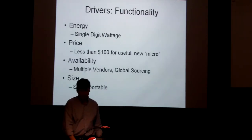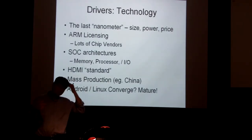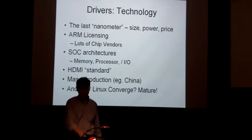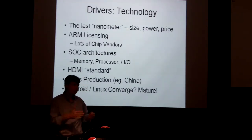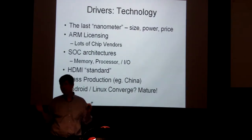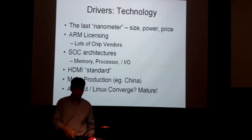So the previous thing that we talked about was that there are lots of functionality drivers moving us forward. There are lots of technology drivers. This idea of the last nanometer, which I just made up, so it's not really an idea, but it's the idea of the last mile, right? The continually shrinking size of the circuitry in these chips is just phenomenal. And clearly Intel, it seems to me, has a huge lead in this space, which allows them to develop these complex chips and complex circuitry. But as other vendors, manufacturers, chip fabricators are figuring out how to make smaller and smaller circuit masks, it allows a bunch of different things around size, power, and price. We talked about ARM licensing.